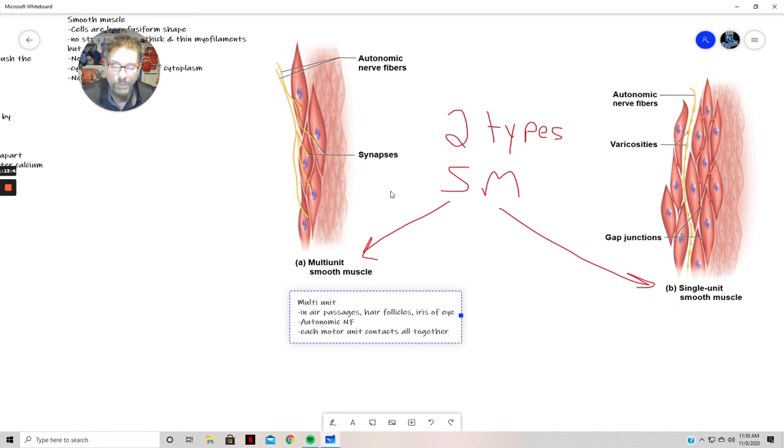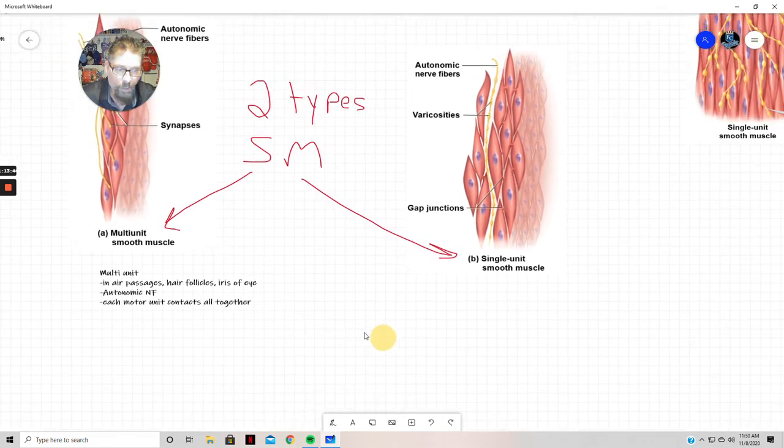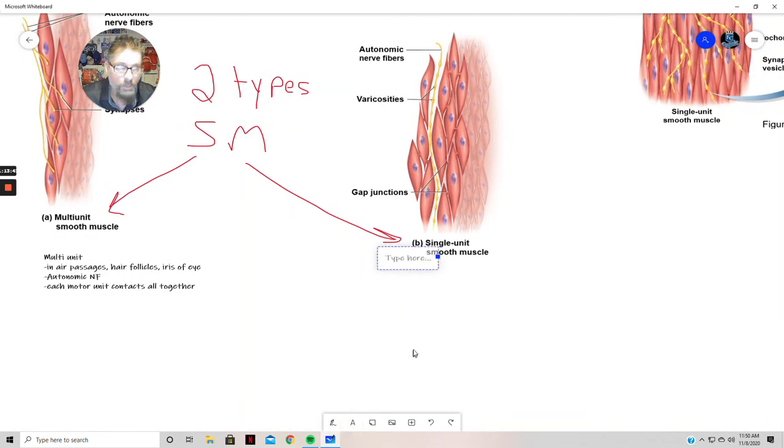So let's slide over here, text box. And let's move it down just a hair there. Okay, so the single unit, and I should have put that SM over there, smooth muscle. Okay. Everywhere else. And so over here we listed three places where the multi-unit smooth muscle is, and single unit is everywhere else, and so by definition it's the most common, and it's also referred to as visceral.